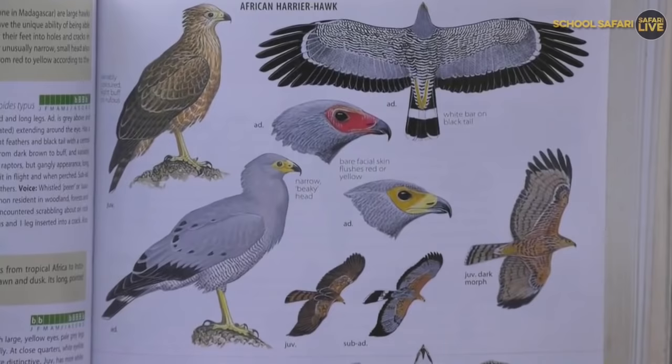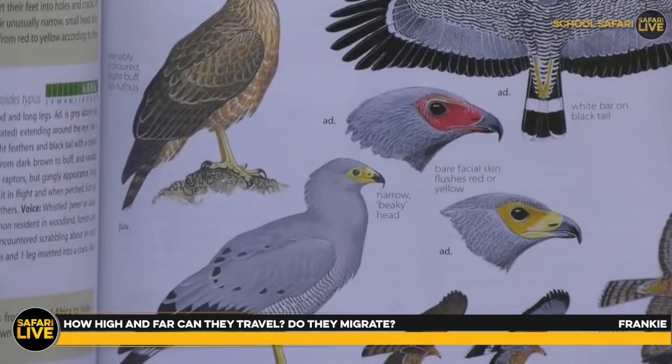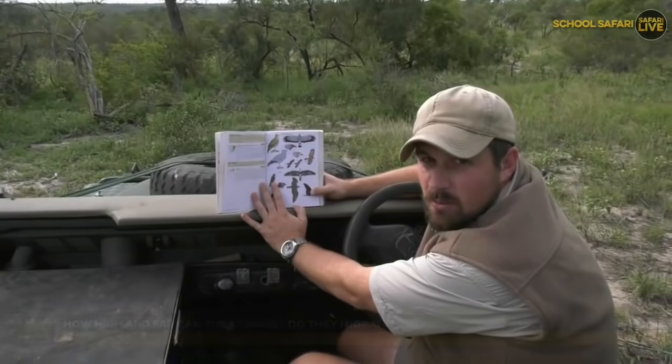Frankie, wondering how high, how far, and whether they migrate. Well, Frankie, they are not migratory birds. So these guys are residents in this area. They stay here all year round. In terms of how high and how far, they generally don't fly very far or very high.